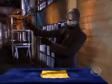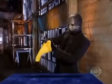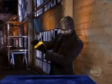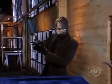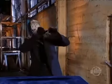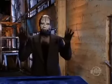Now for a classic illusion, the disappearing scarf. The magician takes a scarf and stuffs it into his fist. A little hocus pocus, and presto, it's gone. Where did it go? Let's see that one more time.